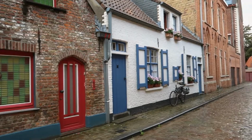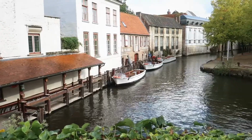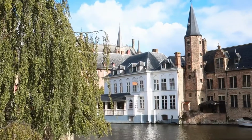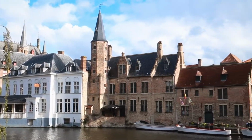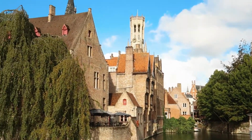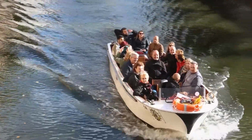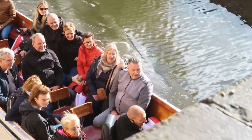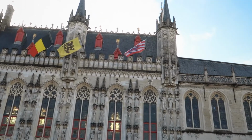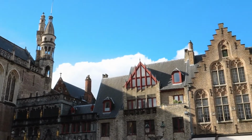An easy 20 minutes walk from the train station down cobbled streets led us to Bruges historic centre surrounded by canals. Many short boat cruises are on offer here, but as we'd already spent enough time on a boat, we walked into the centre through Burg Square and to the Belfry of Bruges.